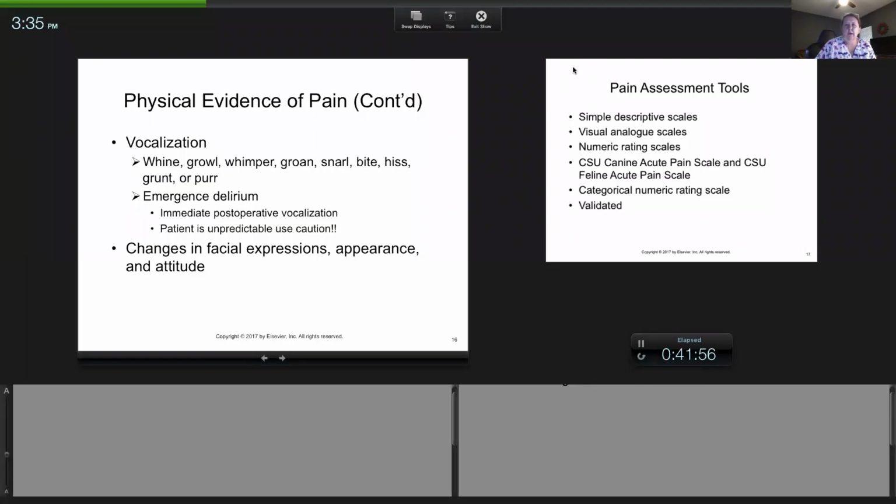Okay, continuing on with physical evidence of pain, there is the primary thing we think about as vocalization, and animals tend to probably do this the most. There can be whining. Some animals are going to growl. Now, growl is a warning, trying to say, stay away from me, I hurt. Groaning, snarling, can be biting, and cats obviously hissing.